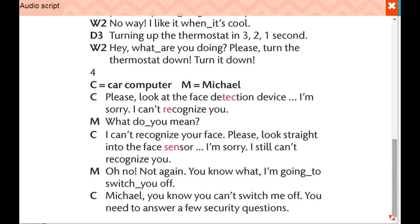4. Please look at the face detection device. I'm sorry, I can't recognize you. What do you mean? I can't recognize your face. Please look straight into the face sensor. I'm sorry, I still can't recognize you. Oh no, not again. You know what? I'm going to switch you off. Michael, you know you can't switch me off. You need to answer a few security questions.